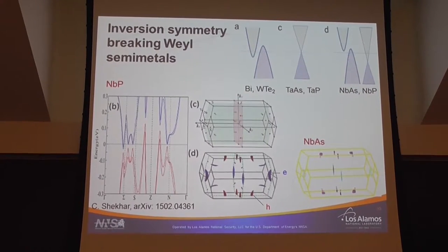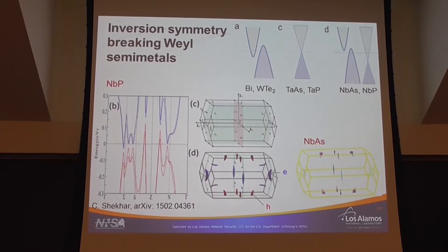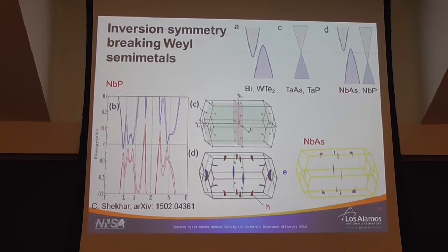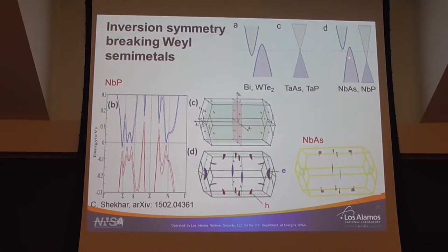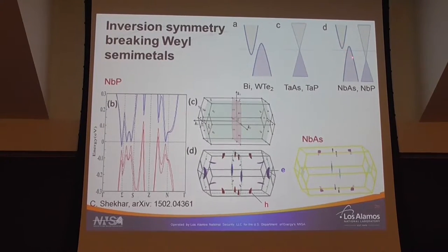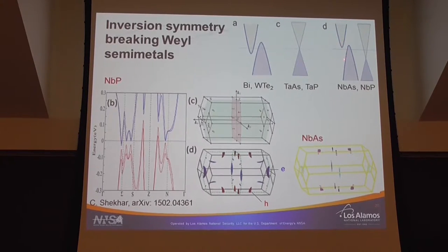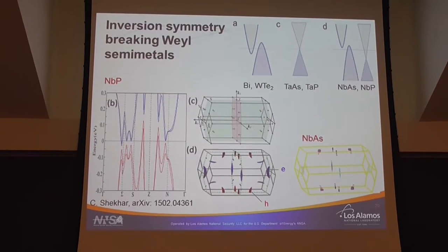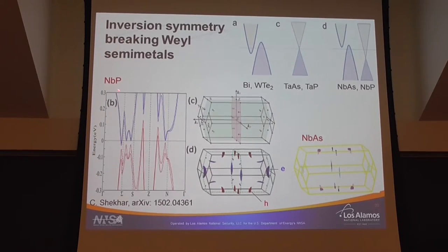The chairman will cut me off when he deems it appropriate, but otherwise I'll speak for about 5 minutes on niobium arsenide. 4 minutes. 3 minutes. Okay. So niobium arsenide is one of these inversion symmetry breaking Weyl semimetals. What's interesting is that it has both a trivial semimetal character, as well as that due to the Weyl nodes. This is the same as in niobium phosphide. If you do electronic structure calculations, we get identical results as in niobium phosphide.